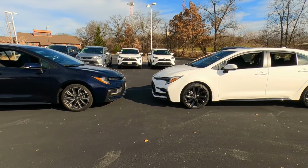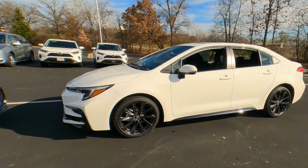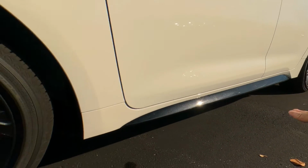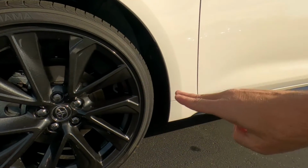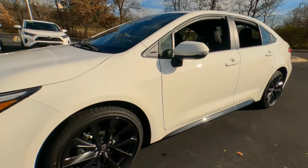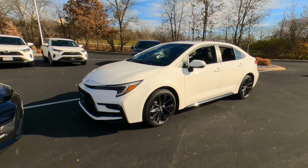The other thing that's different on the side is going to be the lower rocker panel here. This is gunmetal gray, painted almost like this graphite, so it's the same finish as the wheels, so it ties it together real nicely. It's definitely a good look for that vehicle.